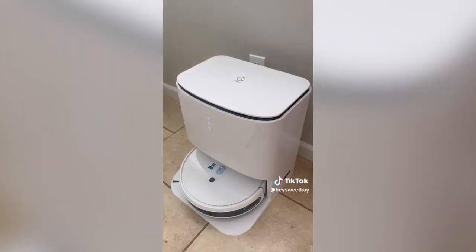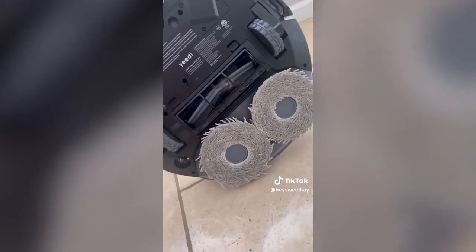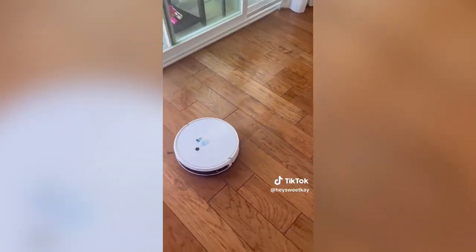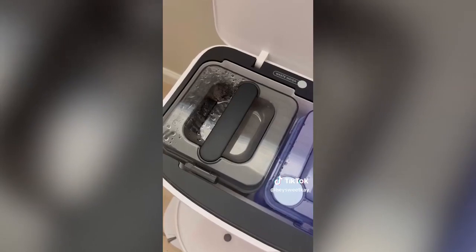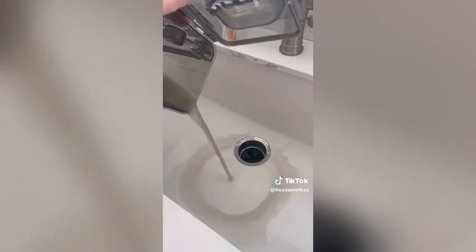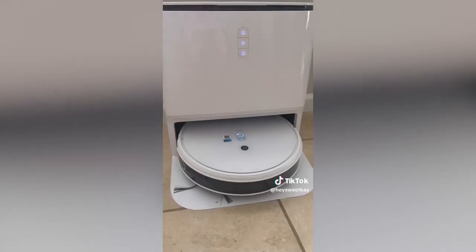The mopping feature uses regular tap water, and during the mopping process, the robot actually returns to the station to self-clean the mop heads before it finishes the rest of the house. It understands to avoid rugs while mopping so they won't get all wet, and it empties the dirty water itself, so all you have to do is dump it down the drain. Lastly, it takes itself home when it's all done, but you could also send it home or send it back out through the app at any point.